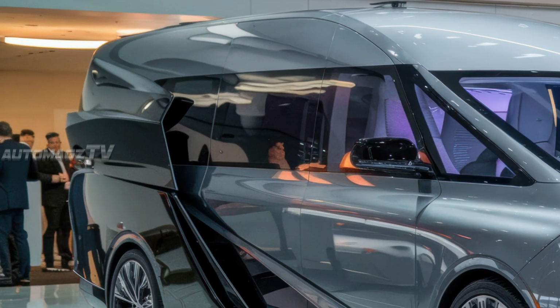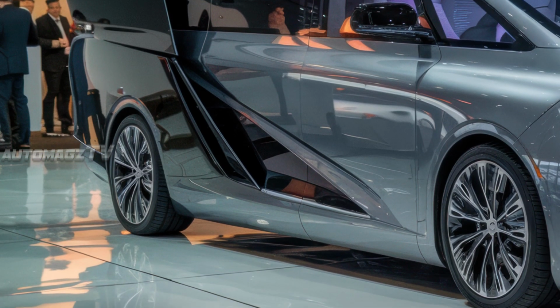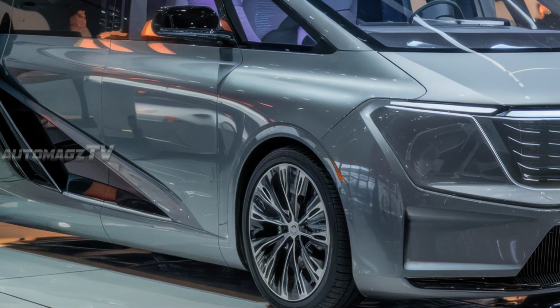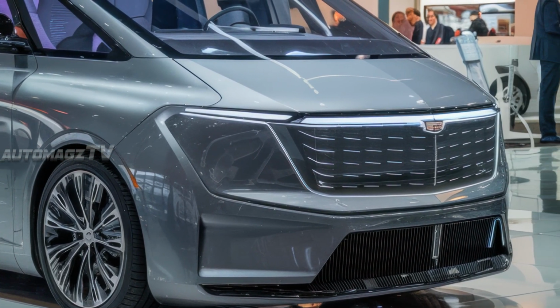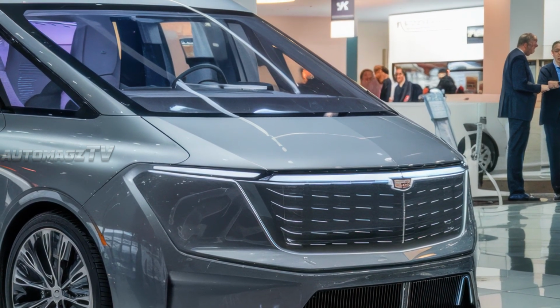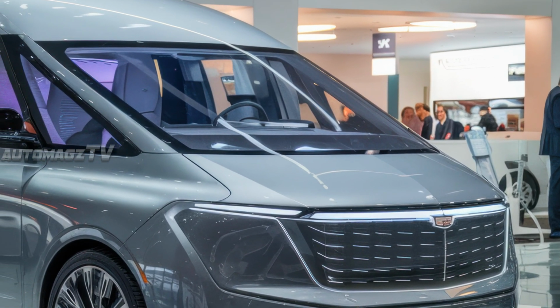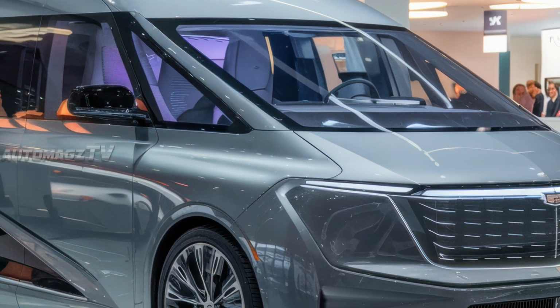The front fascia of the 2026 Cadillac Motorhome demands attention. Its sleek, futuristic LED lighting forms a seamless light bar across the wide grille, giving it a dynamic, high-tech look. The vertically aligned LED DRLs are distinctly Cadillac, while the closed-off grille hints at a fully electric powertrain. Sharp contours and sculpted lines not only boost aerodynamics but scream sophistication, marking a new design era for motorhomes.